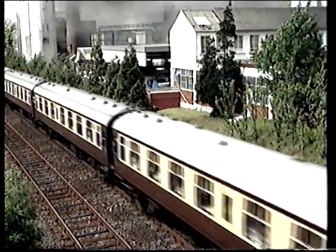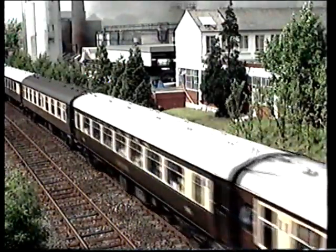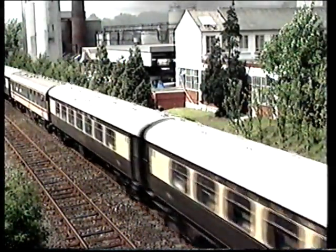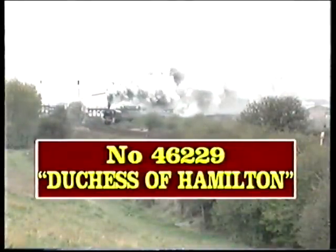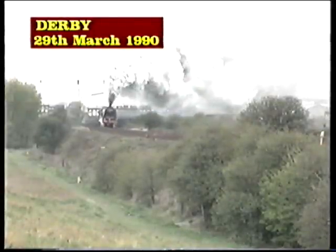The engine is finished in BR's version of the LMS red livery, which was carried by the four members of the class, but not by this engine. It's highly likely that she'll appear in another livery in due course. The BR red livery is, however, the only correct livery for 46229 Duchess of Hamilton. Once again, we see an engine on a test run on the Derby circle.